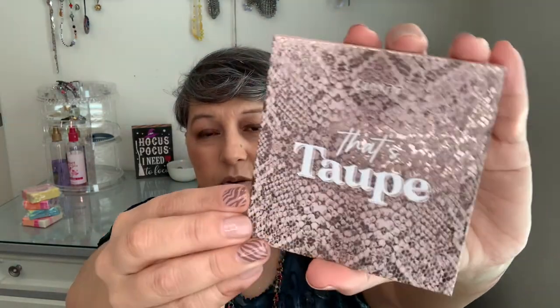Okay, the last box that I have to share with you is my ColourPop. Can you see a ColourPop box? Because I've been into nude colors, nude eyeshadows, I decided that I wanted to try the Taupe eyeshadow palette. I heard that it was a good dupe for the Natasha Denona Glam palette, and I thought, I really want to test that. And if it's not, I'm okay with it because it has these beautiful nude colors that are very much on the cool side, which I love, obviously.